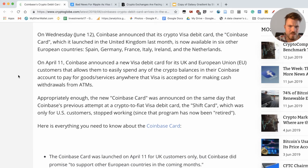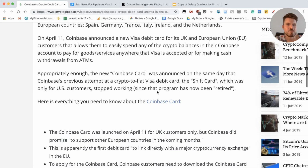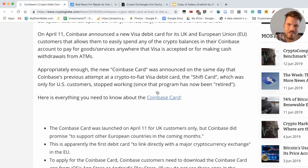On Wednesday, June 12th, Coinbase announced that its crypto Visa card, the Coinbase card, which it launched in the United Kingdom last month, is now available in 6 other European countries: Spain, Germany, France, Italy, Ireland, and the Netherlands. Unfortunately, Switzerland's still not there, but hopefully soon.